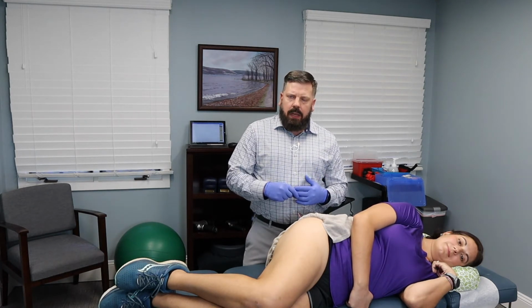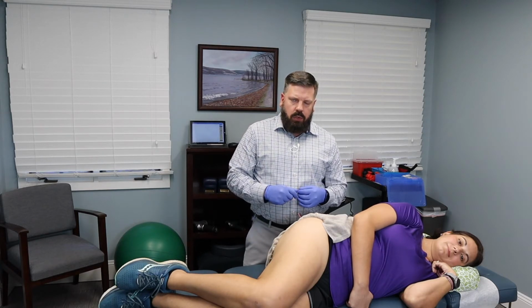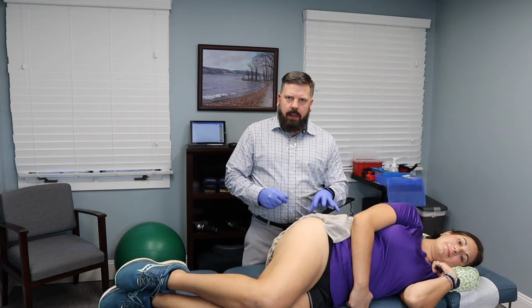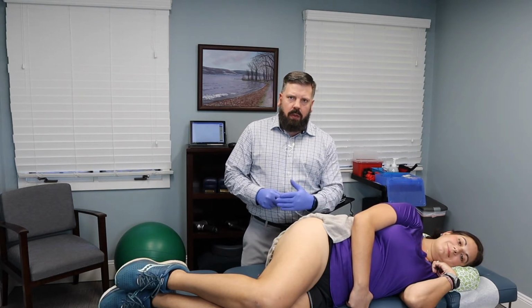And sometimes if it's very irritated, they may also get that sciatic-like feeling down their leg when we're doing the treatment. This is a very quick but very effective treatment for relieving piriformis syndrome. So again, we're going to treat that whole area. I may also treat some of the surrounding muscles like the glute and maybe the upper hamstring to relieve some of that pressure along that whole pathway.